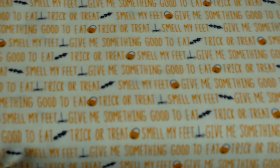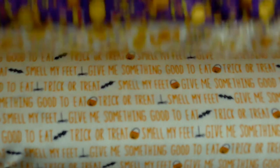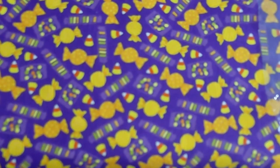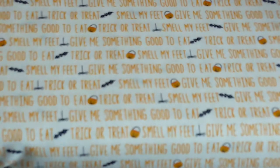Now, this collection is called Ghouls and Goodies, and so I want to show you some of the goodies. We have the orange background with a variety of trick-or-treat candy. See the little candy corns? These look like Smarties. These I can never remember. Kind of a maple flavor, if I remember, that we used to have as a kid. I haven't seen them in a while. Purple background with the candy and white background. Okay, let me set these to the side.